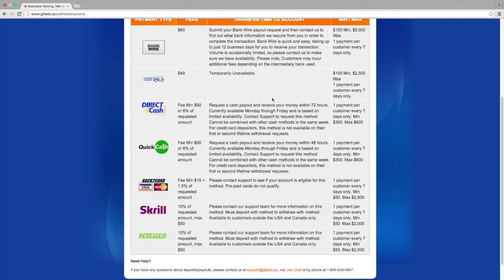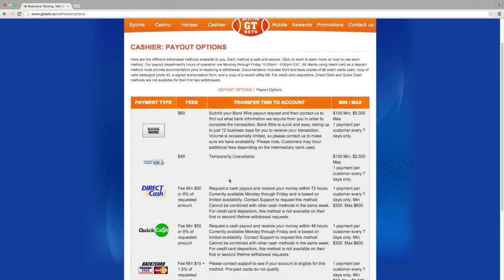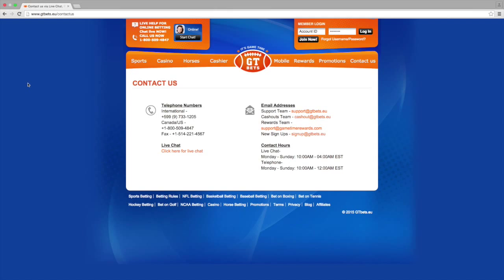Your best bet would be to contact customer service if you're an American and you want to make a deposit or a withdrawal, and we'll get to details on how you can do that next. If you need to contact GTBets customer service, they make it pretty easy for you as long as you speak English. There is no other language available.